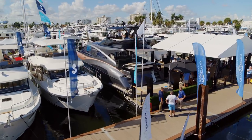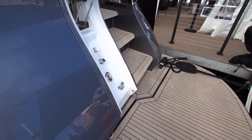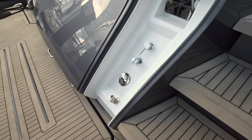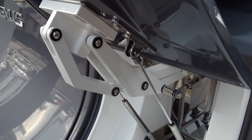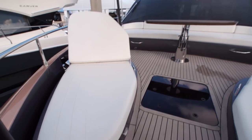So as we walk out of the salon and onto that great hydraulic swim step, I love this little feature, this hidden little shower. It pops up on the door, and you've got a rain shower head dropping down. And I can't miss little details like this hydraulic hinge. Look at the amount of engineering that's gone into that design. Lexus has done a really good job to pay attention to the details, and that's what they're all about.